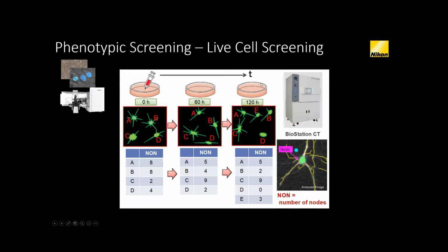Now, if we were using a more simple phenotypic approach, then typically what we would do is we would treat the injured cells at time 0 with the compound or compounds that we would hope would be able to restore function to those neurons. And then at some time point T, we would stop the experiment and fix the cells and then image them and count how many cells are alive and how many cells are dead.